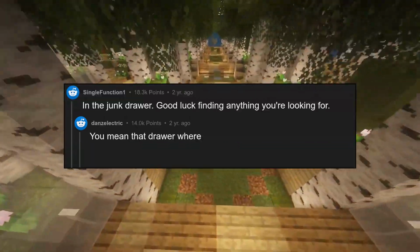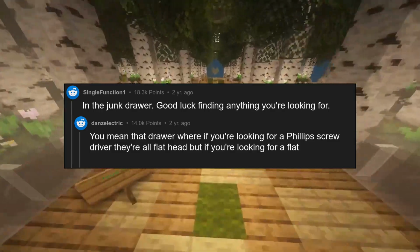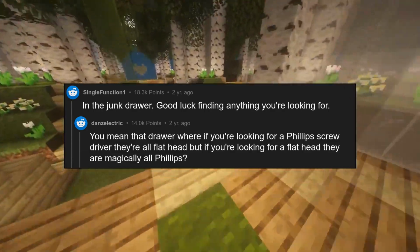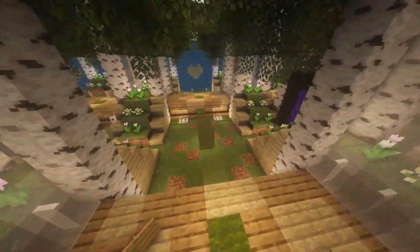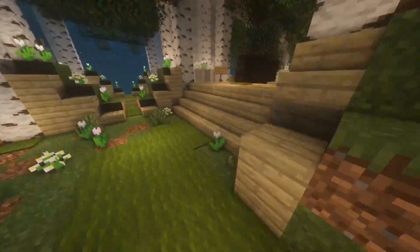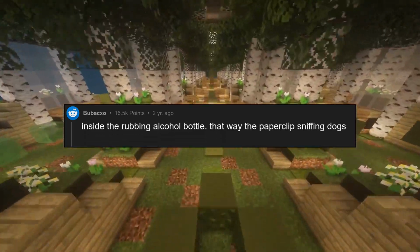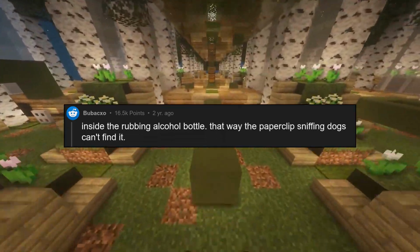You mean that drawer where if you're looking for a Phillips screwdriver they're all flathead, but if you're looking for a flathead they're magically all Phillips? Burying it with the last detectives who tried. Inside the rubbing alcohol bottle. That way the paperclip sniffing dogs can't find it.